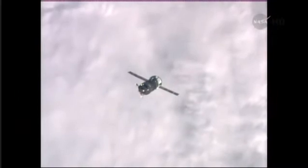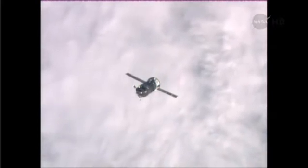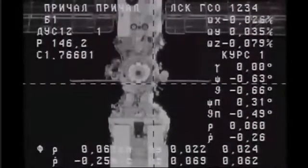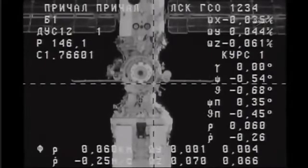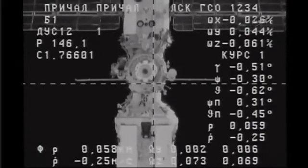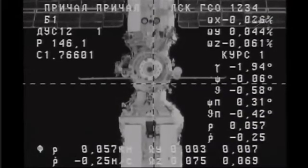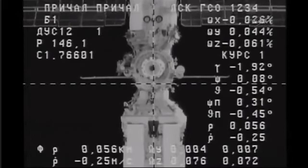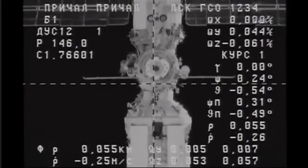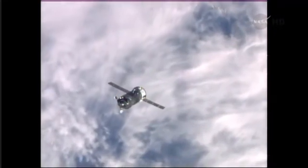The Progress 55 that is on approach for docking to the station will remain linked up to the Pirs docking compartment until July 22nd, when it is scheduled to depart. The other Progress that resides at the International Space Station, the ISS Progress 53 spacecraft, is mated to the aft end of the Zvezda service module. It will undock on April 23rd for a 2-day back-away free flight, and then a reapproach for a redocking to the aft end of Zvezda on April 25th to test out some upgraded software modifications made to the Core's rendezvous system on that vehicle.